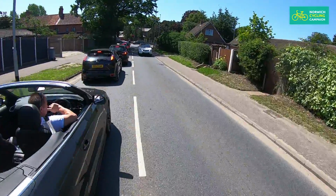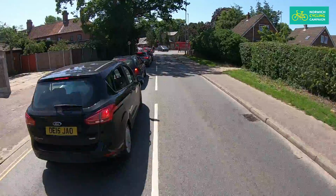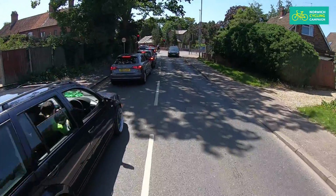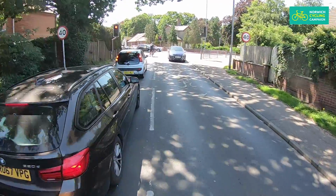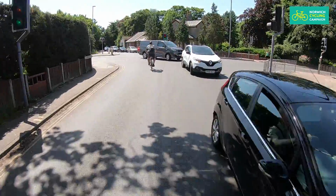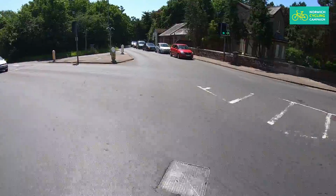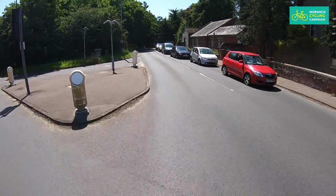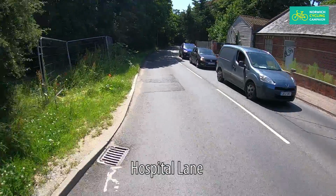We're now approaching Drayton High Road, which is a main road, very busy, and there is absolutely no kind of cycle crossing or cycle infrastructure here at all. Which is strange because just to the left, heading down Drayton High Road, is a half-decent cycle track. Shared use, of course, but nonetheless it's there and it just finishes on the corner. But we go straight ahead into Hospital Lane.